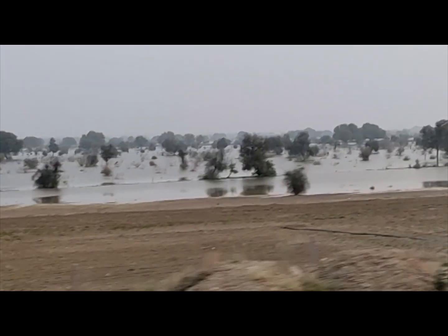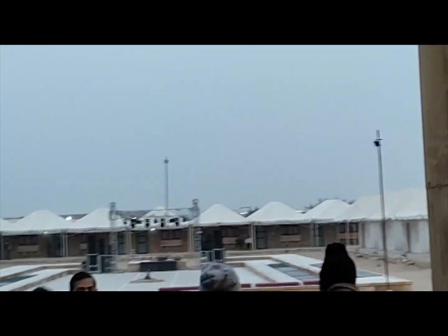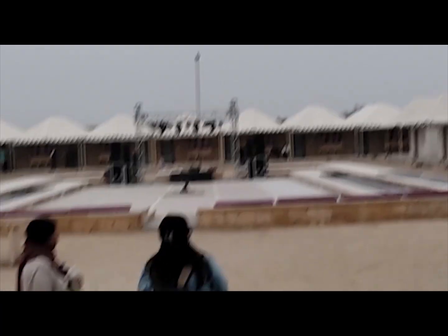We can see some water in the desert. Got a grand welcome in the tent. This is a place where we will spend the night. The tents are beautifully made with clothes and concrete.